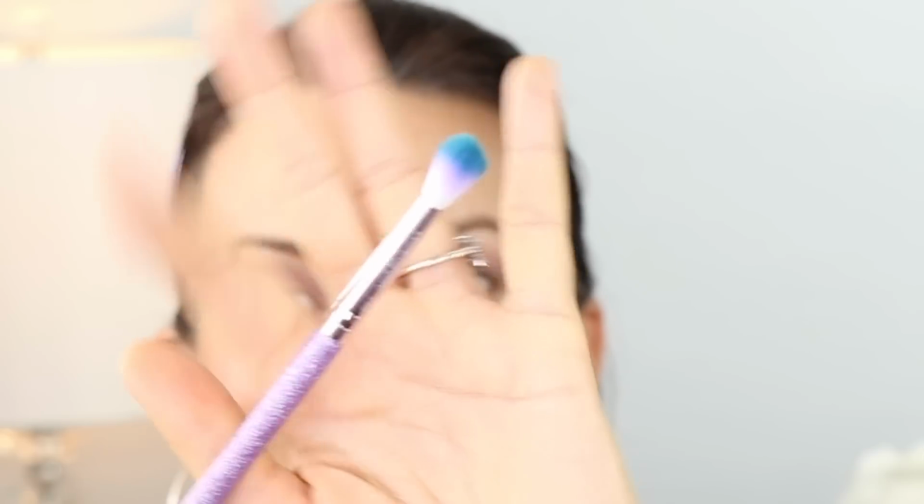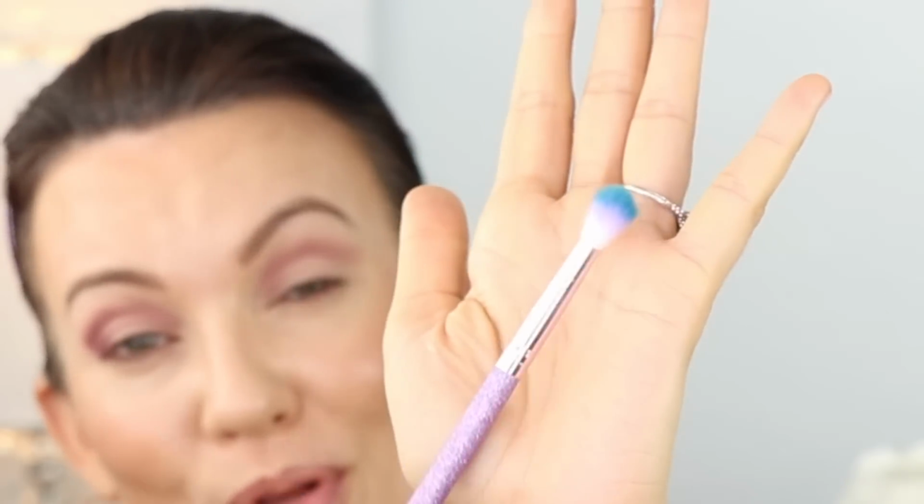And these shadows, they blend so well. I mean, I just love these. Now, look at this brush. Is this like the prettiest brush ever? I know it looks like something a 5-year-old would use, but hey, if it's purple or pink and it's got glitter on it, I'm all over that.